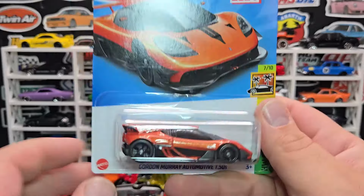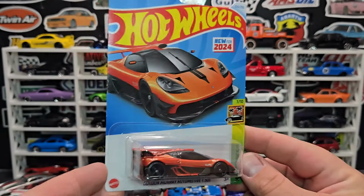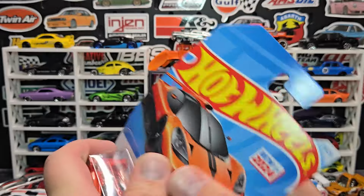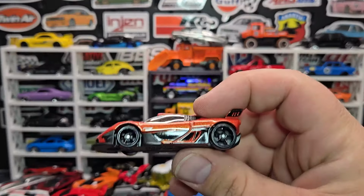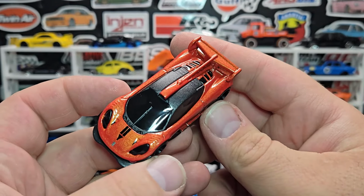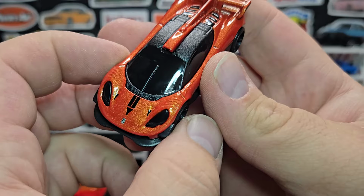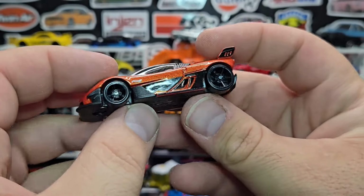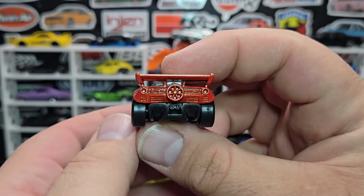All right, P case. We're almost there, ladies and gentlemen. Gordon Murray Automotive T50S. Brand spanking new casting for 2024. Hopefully we get a secondary color for this. This one's actually been quite difficult to obtain. This has been a very popular model, or it's only like one or two in a case. So this one in kind of a burnt orange, a little bit of black print on the side, not that great a detail to it.